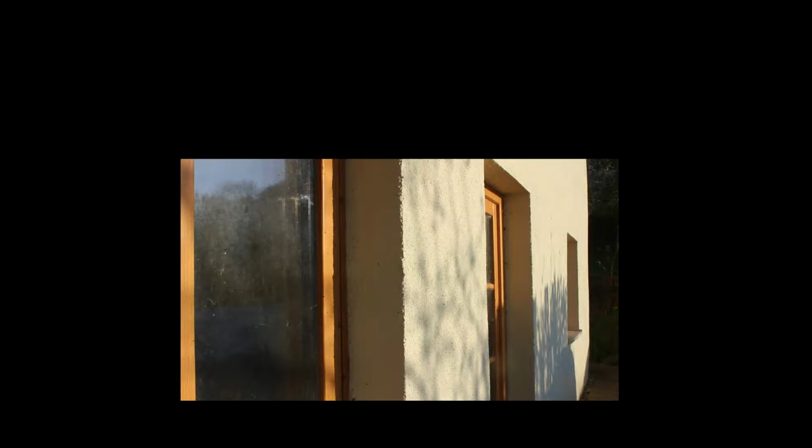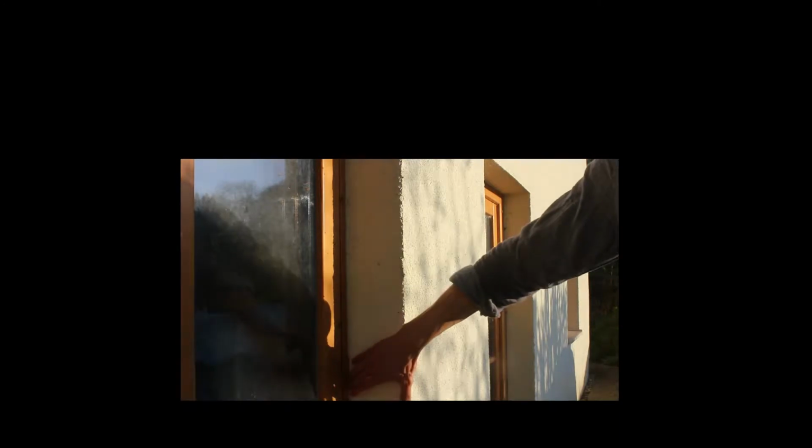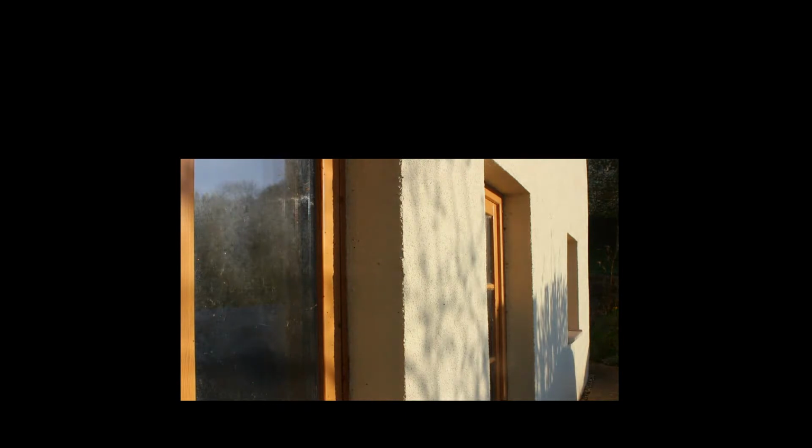Yes, the depth of the insulation is the depth of the reveals on both doors and windows. The new doors and windows, the outside face of the timber is flush with the base layer. Just about here then. Yes, that's about right. And the insulation is wood fibre. It's 2 layers, each 60 mil thick, so the total is 120 millimetres.